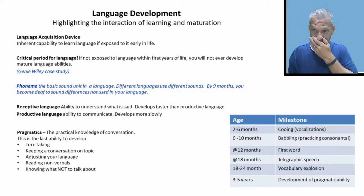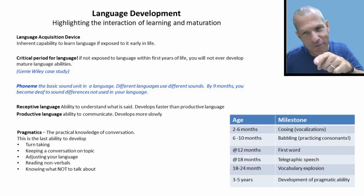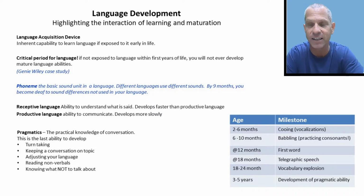And this ability has been referred to as a language acquisition device. Now, you don't actually have that in your brain. Instead of a device, think of it as a capacity. Now, the weird thing is, this capacity goes away if you don't use it. Like I suggested to you, the brain has neural flexibility. Your brain is plastic. So if you don't use an ability, that brain area that controls that ability will go control something else. And so human beings have critical periods when brains need to be stimulated in order for abilities to develop normally.